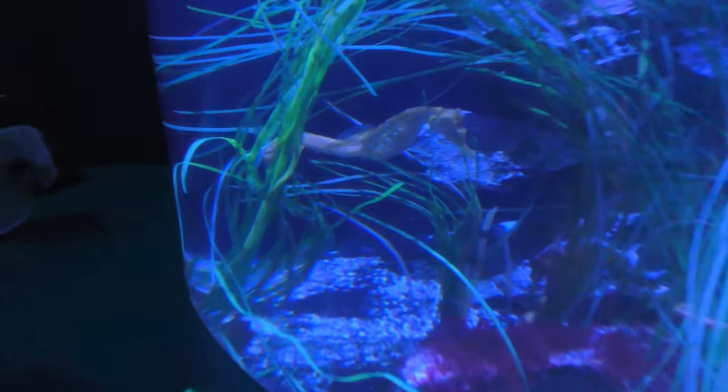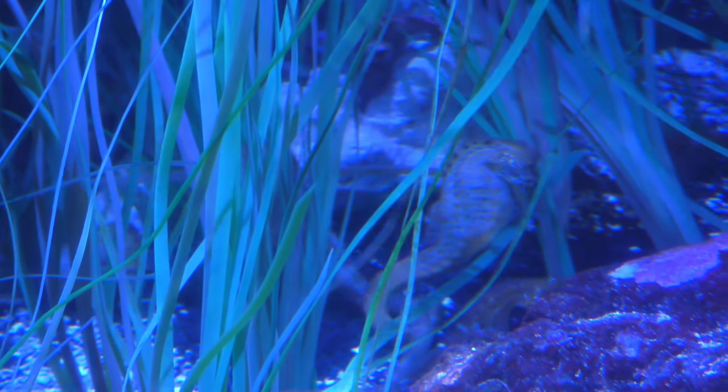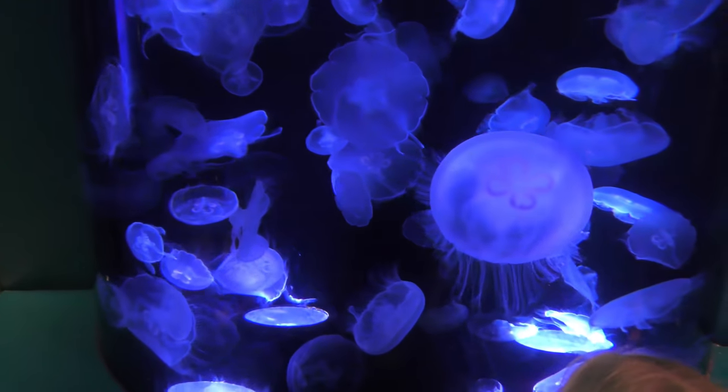You see that one right there? And then there's some down there hiding, huh? You guys, this is one of the coolest things over here. Check out these jellyfish. Jellyfish! Wow!